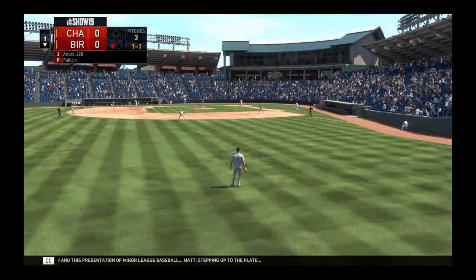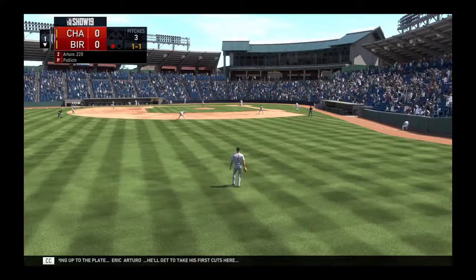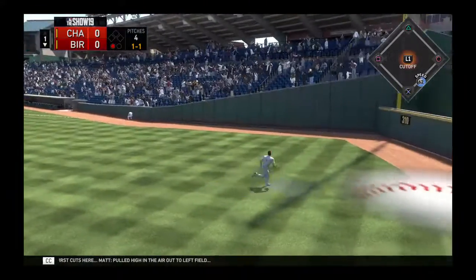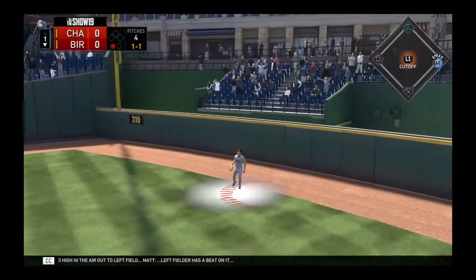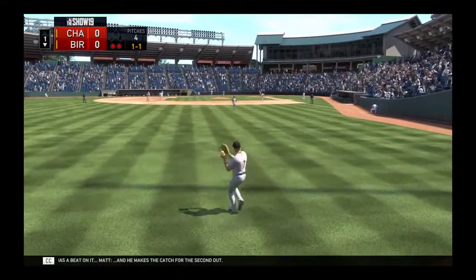Stepping up to the plate, Eric Arturo. He'll get to take his first cuts here. Pulled high in the air out to left field. Left fielder has a beat on it, and he makes the catch for the second out.